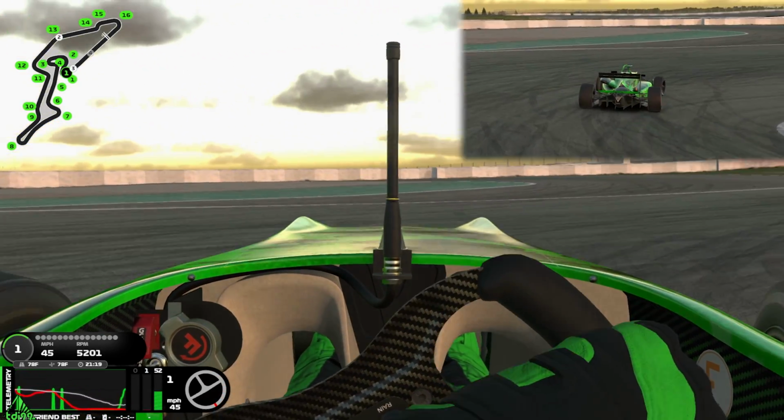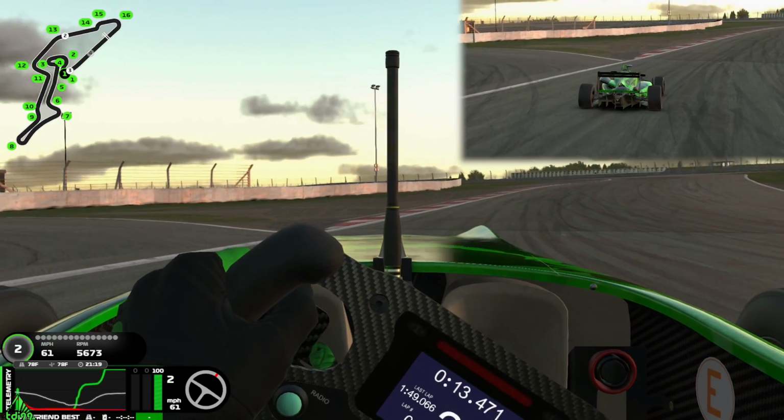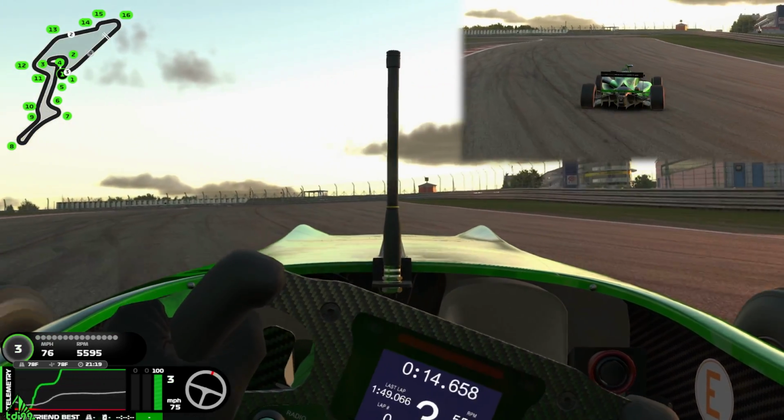Get a nice late apex, don't use the curb too much because it's a hell of a drop on the apex, so just be mindful of that. Low sprung cars like this do not like that.